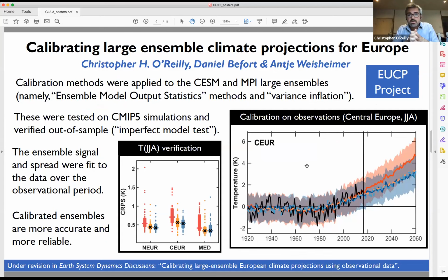So this study was about trying to use large ensemble data sets and to try and calibrate them towards climate, to assess how well you can get climate projections for Europe out of these large ensembles. And to do this, we basically borrowed a bunch of techniques that are often used for shorter range forecasts that are designed for using ensembles that tend to be over or underconfident, and calibrating them towards observations. So these are very parametric methods.